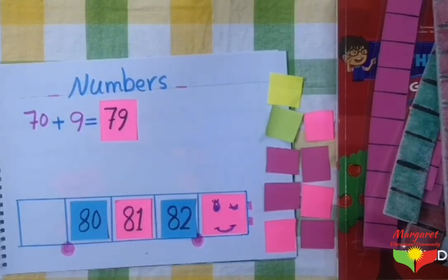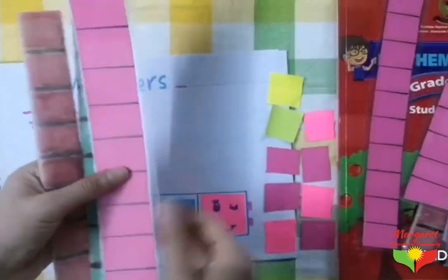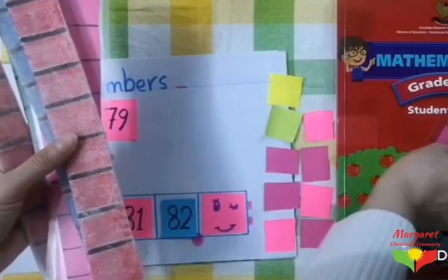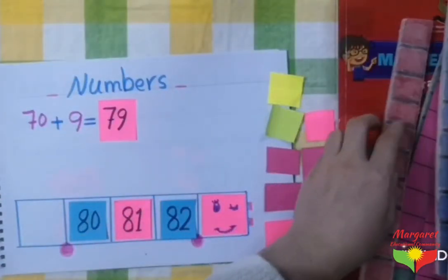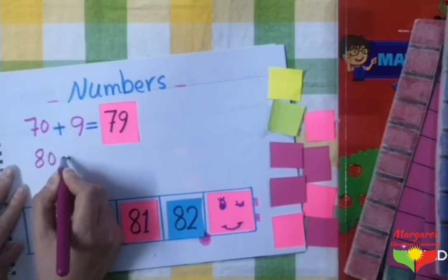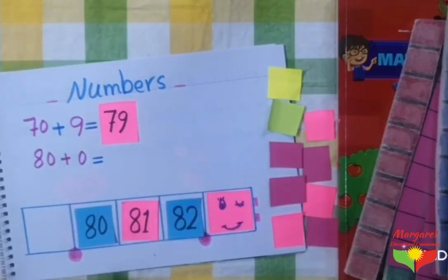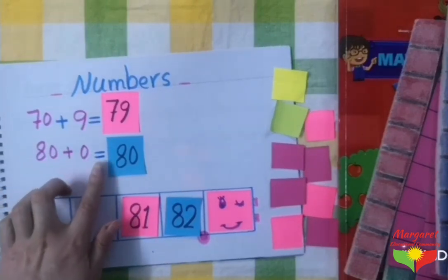So we have 8 tens. Okay, yes. 1 ten, 2 tens, 3 tens, 4 tens, 5 tens, 6 tens, 7 tens, and 8 tens. 8 tens, 80. And we don't have any ones. Okay, there are no ones. So 8 tens, 80. We write 80 plus nothing equals 80. Okay, how do we read this number? 80. 80 plus nothing equals 80.